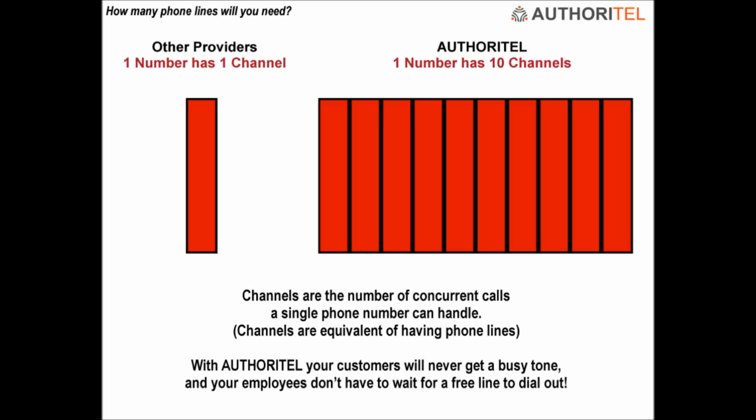You may have more than 10 phones in your office, but the chances are that not all phones will be in use at the same time. The rule of thumb for calculating the need for channels is called the 25% rule, meaning, on average, 25% of your employees may be on the phone at the same time. That means 10 channels can handle up to 40 employees before you need to add more channels.